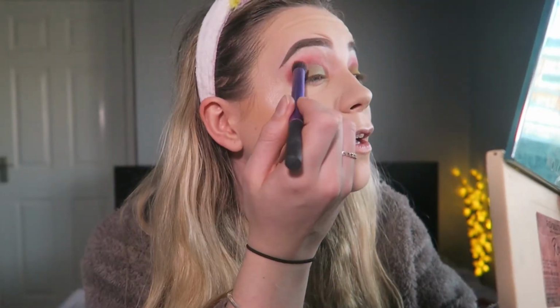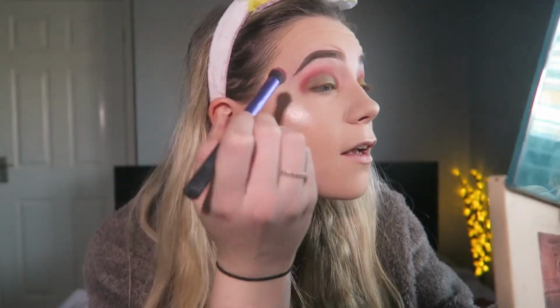And that is the eye look that I'm going for, I guess. I guess it sort of turned out how I wanted it to. Sort of. And then I'm just going to do the same on the other eye. You don't need to see it all again, do you? Let's be honest. My camera stopped recording.